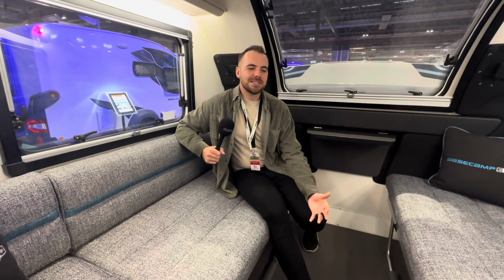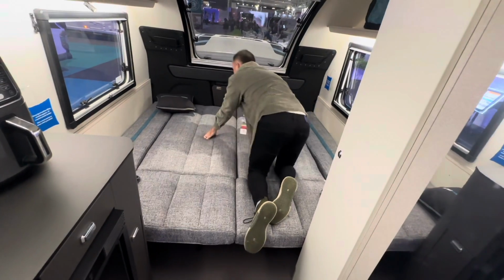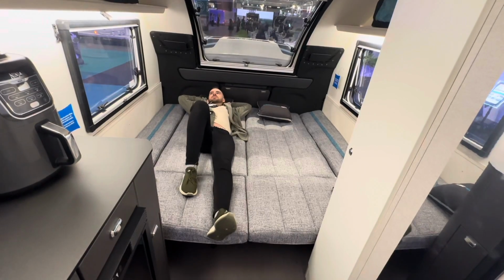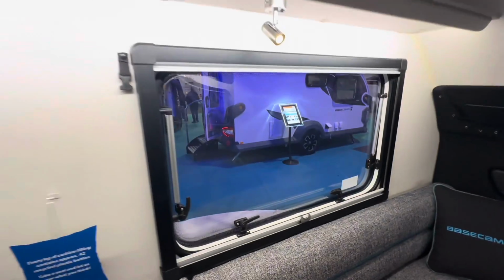At the front end of the Basecamp, and it's business as usual here, you've got this lovely big lounge space that converts into a double bed. And Tom's just told us, of course, that the filling of the cushions is recycled plastic bottles. And you can't really tell. If I'm being mega honest and critical, they're not quite as comfortable as the bog standard foam ones, but they are perfectly serviceable. And if you're someone who's buying a Basecamp because you're making an evolution from camping, these are a lot plusher than a camp bed or a camping mat that you might be used to. So I actually kind of applaud that decision.